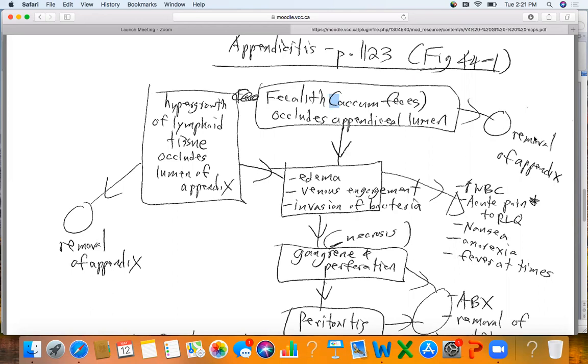We see lots of appendectomies in the general surgery ward. People usually don't stay more than a night. They get the surgery done, they stay one night for monitoring, and they're gone the next morning. It's usually a fairly uncomplicated surgery.